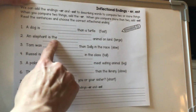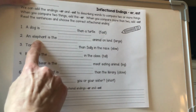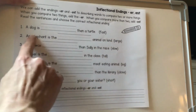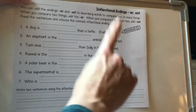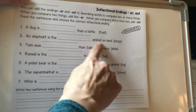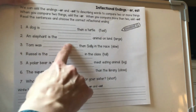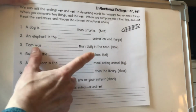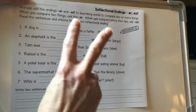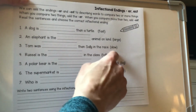An elephant is the blank animal on land. So we're comparing the elephant to what other animals? No other animals. So it's just one, so we know it has to end EST. The elephant is the largest animal on land. Tom was blank than Sally in the race. Well, we already know we're comparing Tom and Sally, so we know it has to end ER because we're comparing two. Tom was slower than Sally in the race.